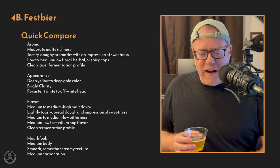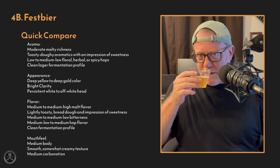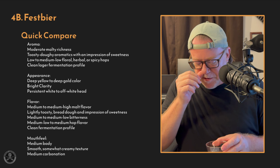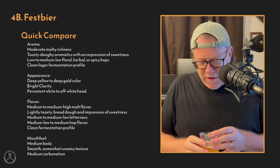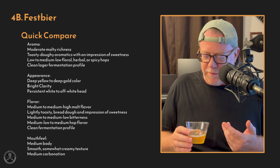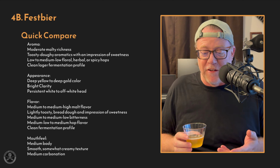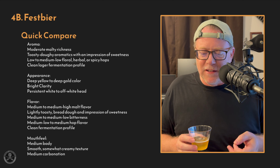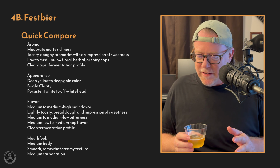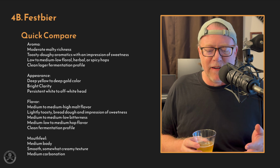Let's see. Flavor, medium to medium high malt flavor. Yeah, and it's one of those rare beers that tastes exactly like the aroma. It's almost identical to it, but it is definitely malt forward. Light, toasty, bready dough, impression of sweetness. Again, got the sweetness. Not sure about that other part, though. It might not be that complex.